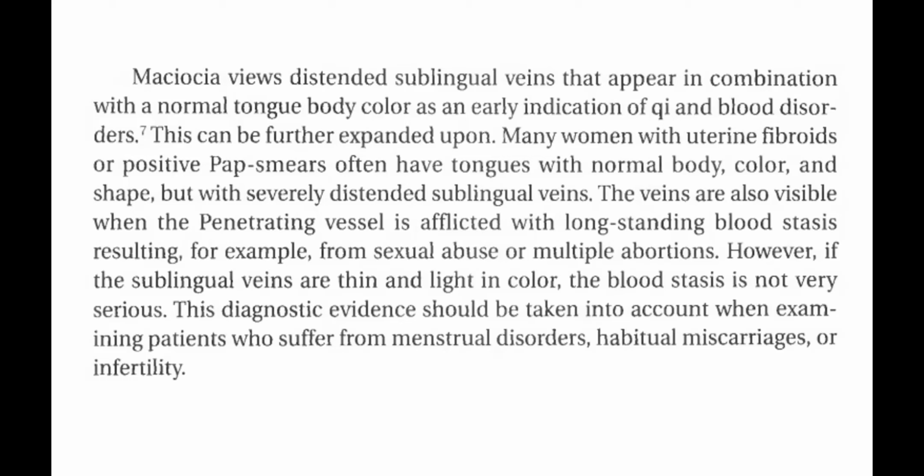The veins are also visible when the penetrating vessel is afflicted with long-standing blood stasis, resulting, for example, from sexual abuse or multiple abortions. However, if the sublingual veins are thin and light in color, the blood stasis is not very serious. This diagnostic evidence should be taken into account when examining patients who suffer from menstrual disorders, habitual miscarriages, or infertility. Okay.